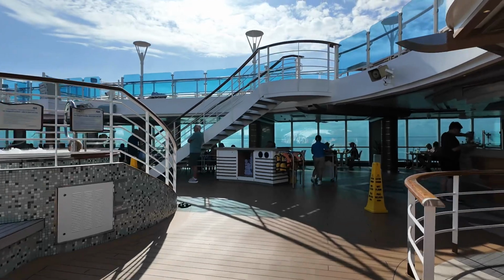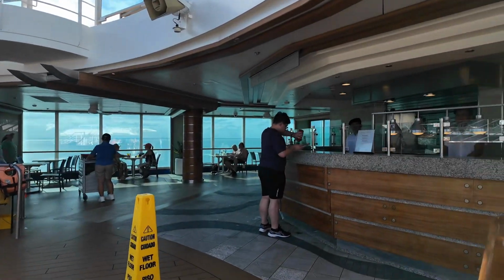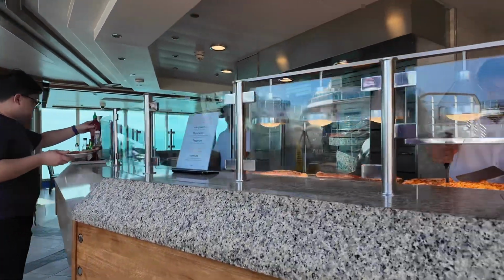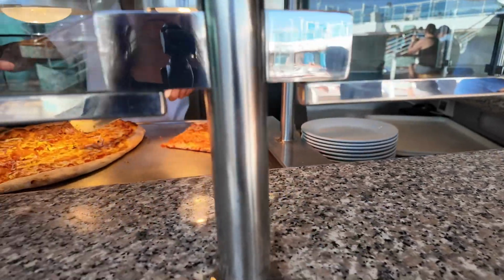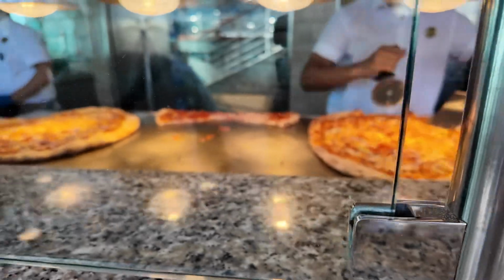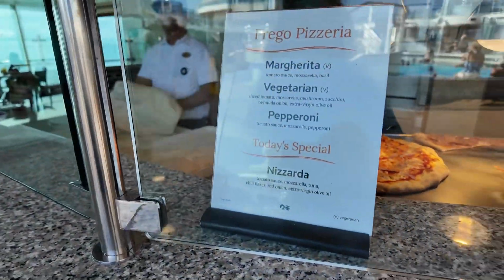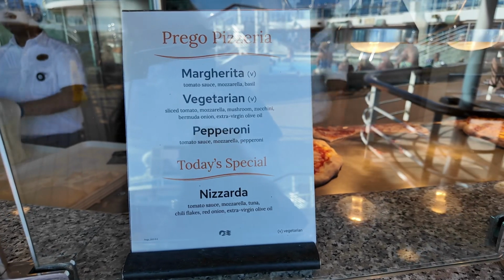Now this is a day that a lot of people had excursions in Belize, so it's not quite as crowded, but I have never felt like the area has been too crowded anyway, so it's been really great. So here are the pizzas. That looks pretty good. And here is an example of the menu. I'm hoping you can see it. They do always have that today's special.